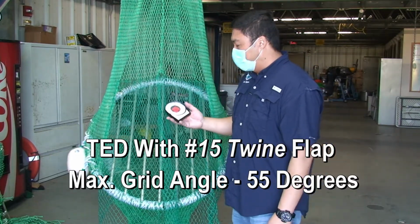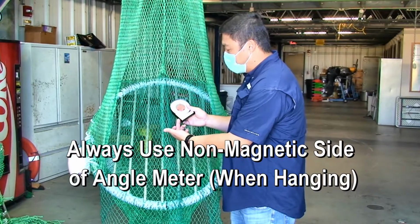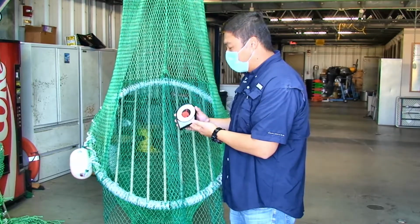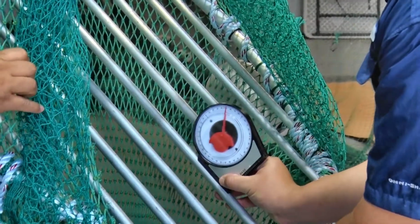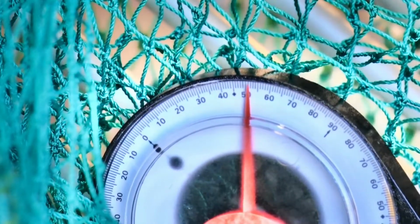When measuring the grid angle, you need an angle meter, and make sure you use the non-magnetic side of the angle meter. If you use the magnetic side of the base, it will give you an inaccurate measurement on the angle. You put the non-magnetic side against the TED grid, wait for the needle to stabilize. Here we have an angle reading of 50 degrees.